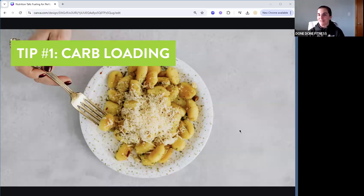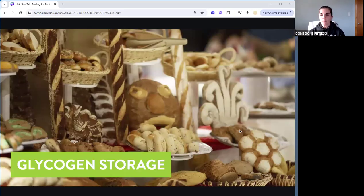It's likely that even if you're not afraid to eat carbs, right, carbs are a regular part of your diet, it could be the case that you might need to increase your portion size during certain times. And we'll talk about portions here later on.